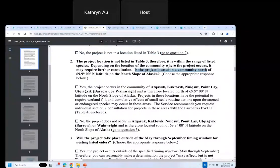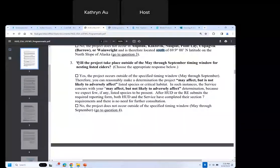Is a project located north of this latitude on the northern slope? No, the project is not in any of these communities and is much further south. And so I go to question 3. Will the project take place outside of the May through September timing window? If you think you're able to do all this rehab work between October and April, then you could say yes, and that would lead to a may effect, but not likely to adversely affect finding. If you say no, because the winter is cold and you want to do most of your work during the summer, then you would go to question 4.